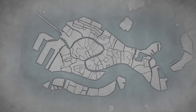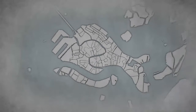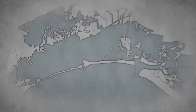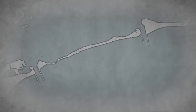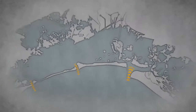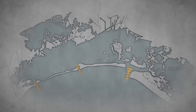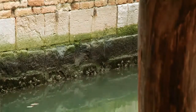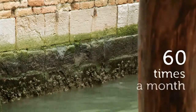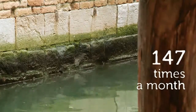Venice lies in the middle of a lagoon. It is not actually the sea, but an expanse of shallow waters separated from the sea by thin strips of land. The lagoon drains and fills up again with new seawater twice a day through the three inlets. The water flows in, the water flows out, flows in, flows out.